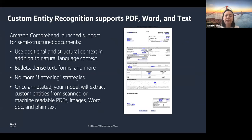Here is another example. This is a mortgage statement, like bank statements. This is a very commonly seen type of document in the financial industry. It's a semi-structured document. It has some paragraphs, and also some tables or some kind of structure, like semi-tables or just some columns and so on.